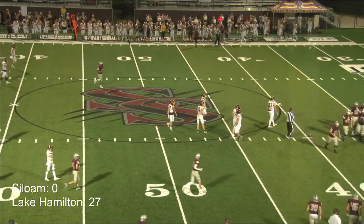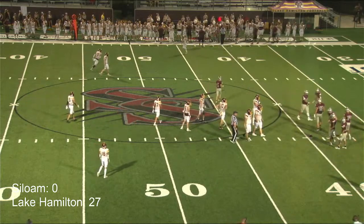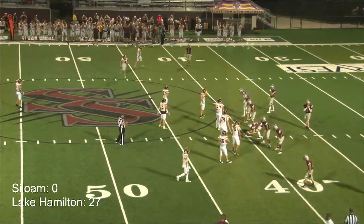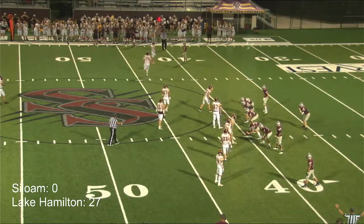Yep. You know, another case of, hey, move the football, have some success, and then you take a shot, miss it, then something bad happens, you're behind the chains, and then you get another sack. That's not our game. Nope. All right, let's get him on the ground here. Sandoval back to punt.